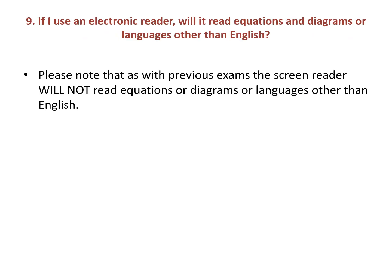If I use an electronic reader, will it read equations or diagrams or languages other than English? Please note that as with previous examinations, the screen reader will not read equations or diagrams or languages other than English.